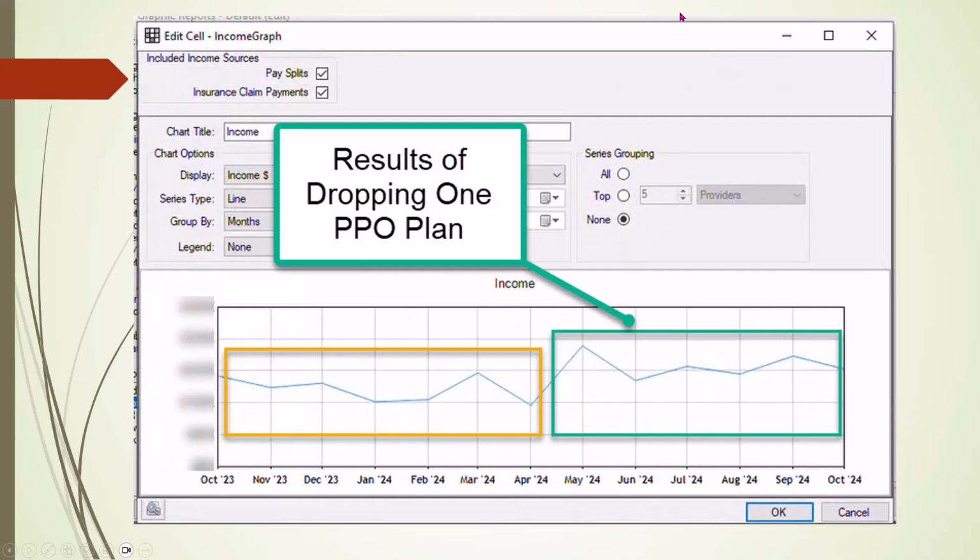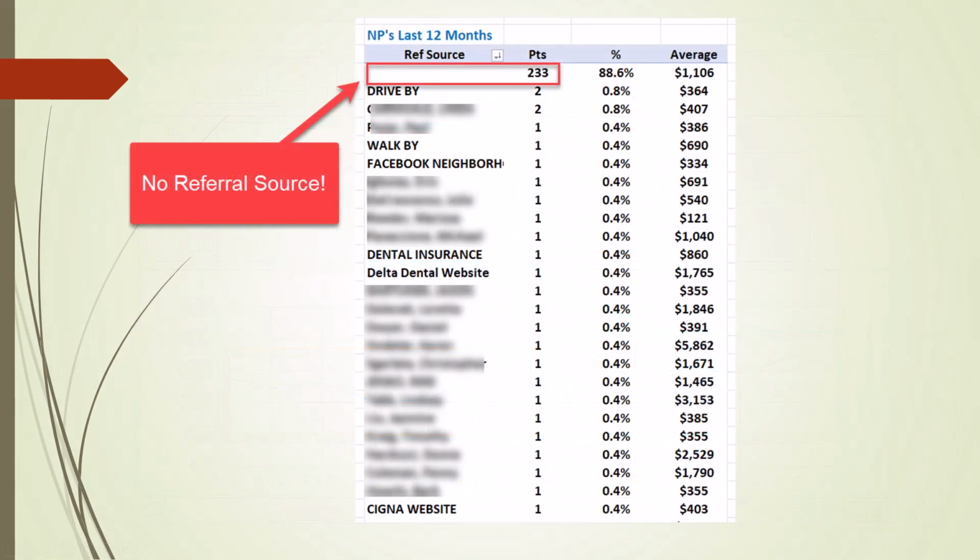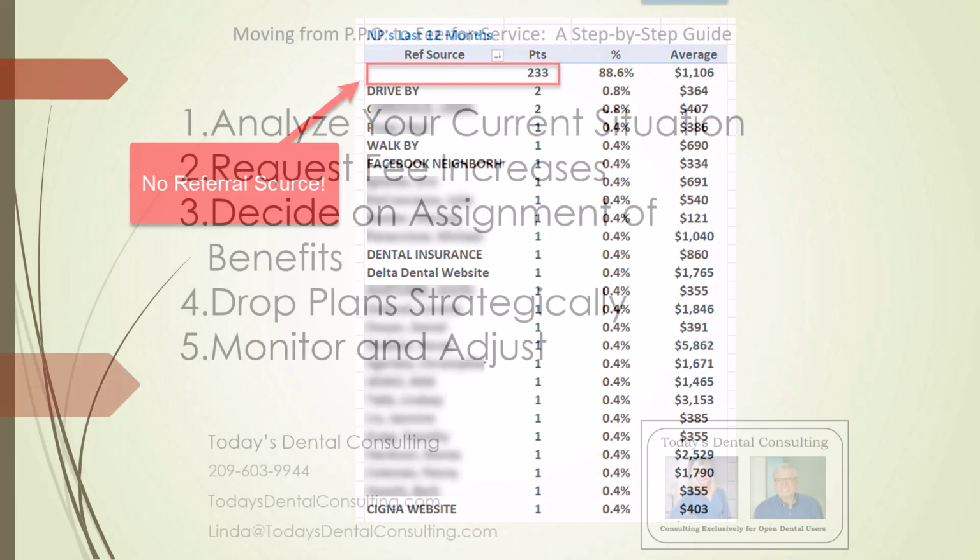Monitor your operational costs as well. Fewer patients often mean reduced workload and lower overhead. Also, pay attention to new patient flow. If the dropped plan had relatively few patients, its impact on new patient acquisition may be minimal. These metrics will help you assess the overall success of your strategy.